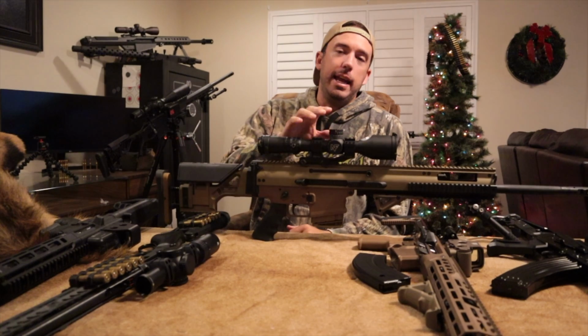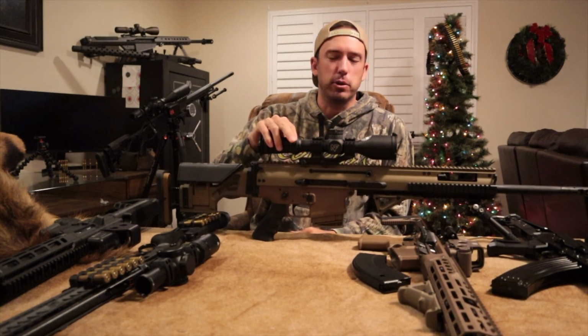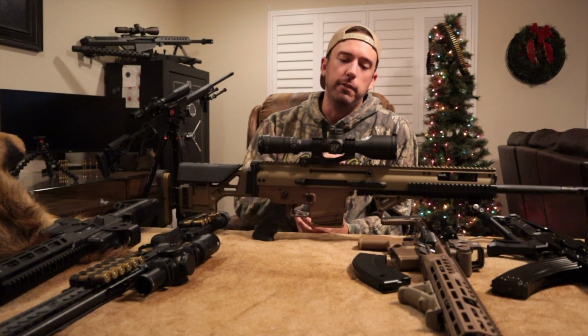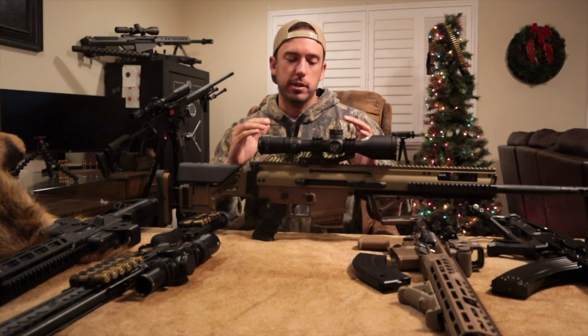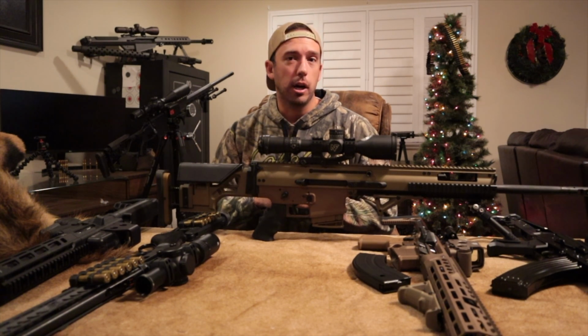I did throw on a Night Force optic. This is nothing special. It's just a 2.5 by 20, I believe. But for this setup, it does the job well. I love Night Force optics. I know that I shouldn't love the gun for the optic, but with this combo, man, I can really stretch this thing out and shoot to 1,500 yards, no problem.